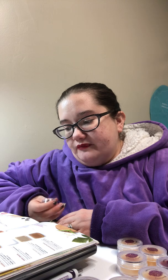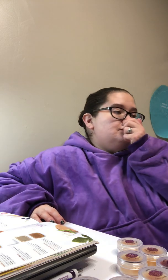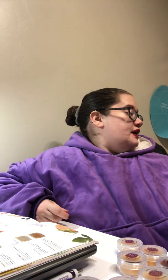Brownie Batter is amazing. It was new, I believe. Yes, new in the fall, and it's staying in the spring and summer, which makes me happy. Its rich, heavenly notes of baked brownie, cocoa powder, and vanilla bean will set the stage for some serious cravings. And I liked when I mixed this with some peppermint. I like it.